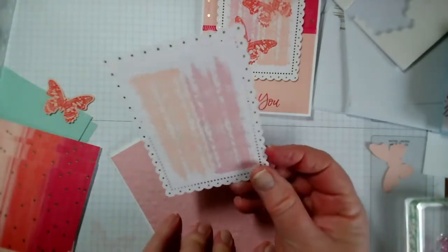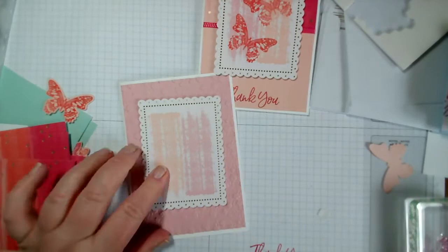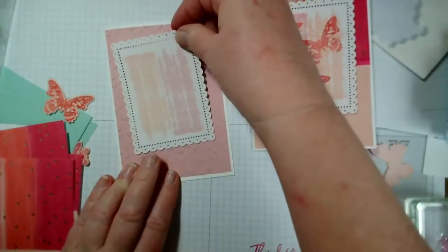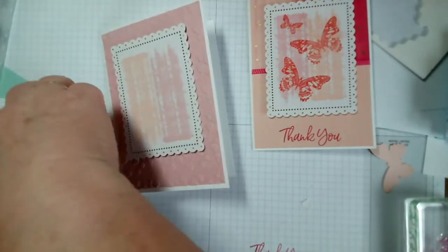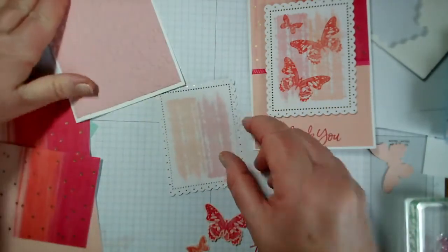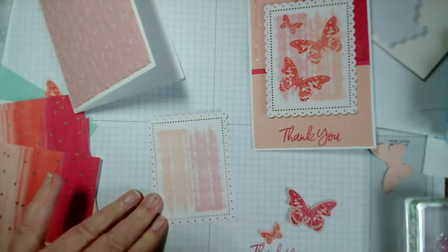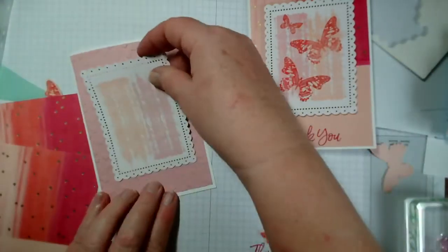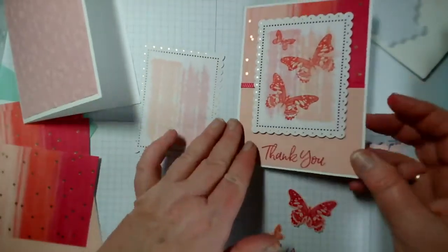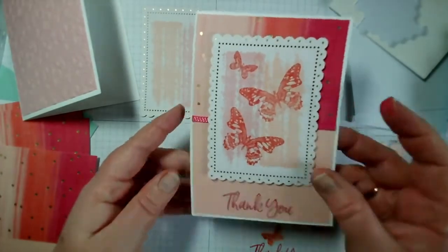So this is just using that one layer. Out of your 10 cards, effectively you'd be getting another card out of this one. Obviously I've used one card for that, but this one you're just using a single layer, like so. And I think what would be really nice on here is gold embossed butterflies. Don't you think, to pick up that gold? So I am going to do that. I know it's over my normal time, but I think that would look stunning on there. So there's the card I made directly from the components of the kit.